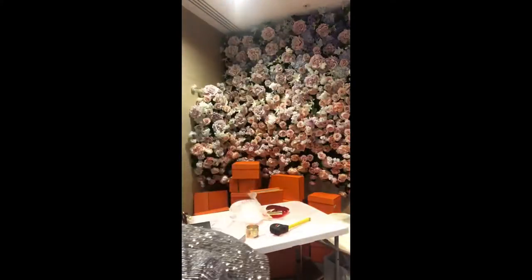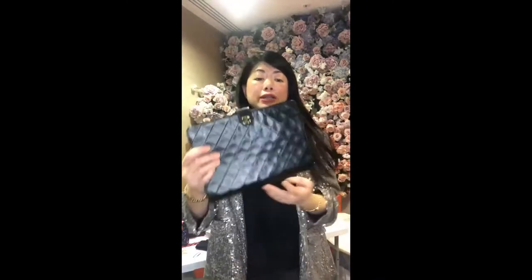And if you tap on the icon, it'll take you to our website where you can see further images of the bag. Charlie says, can we see the black Chanel again, please? The black Chanel, yes. So the previous one. Yeah. So Charlie, this is the bag.